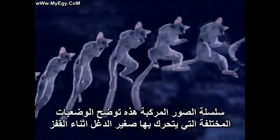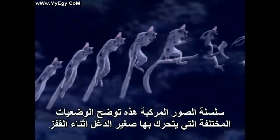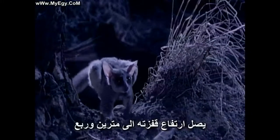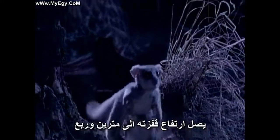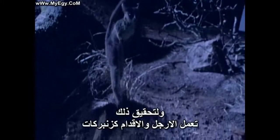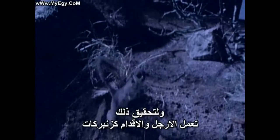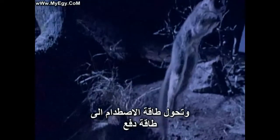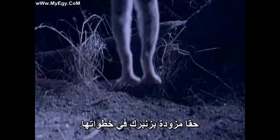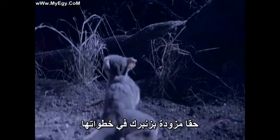This time-slice sequence shows the various poses a bush baby adopts as it jumps. It leaps 2¼ meters in height, equivalent to us clearing 2 stacked double-decker buses. To achieve this, the legs and feet act like springs, converting the energy of impact back into propulsion. It really does have a spring in its step.